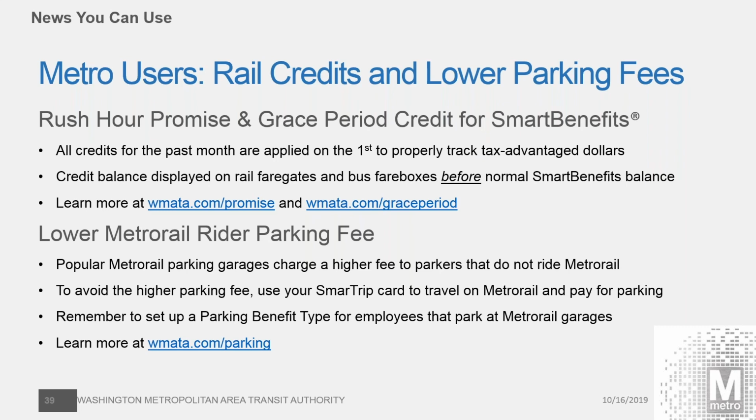Also, for those employees or patrons that will park at our Metro Rail facilities, they would want to use the same SmarTrip card that they're riding Metro Rail with in order to pay for parking. If not, they will incur a higher parking fee.